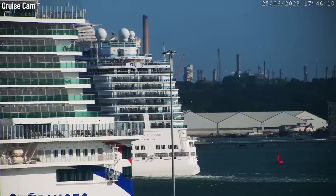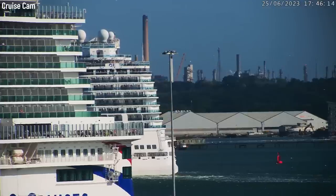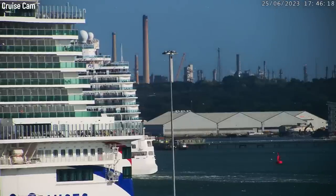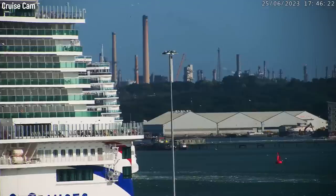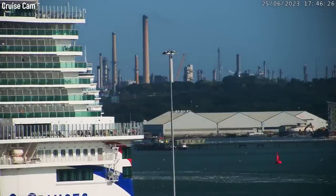So let me tell you that that's the Regal Princess departing there. No, I haven't just read the name off the ship's stern. I really was paying attention. And what else? Oh yes, the big one that we're now looking at the stern of. So full of technical terminology there, aren't they? The big one.